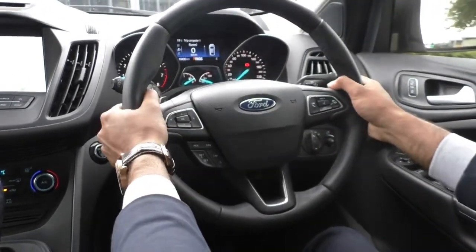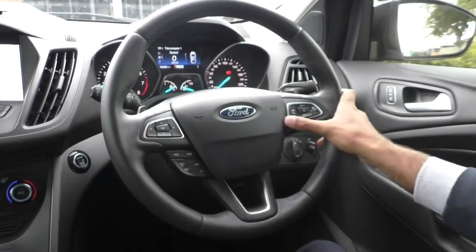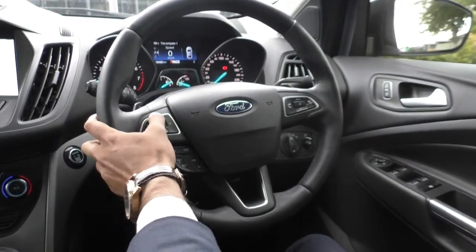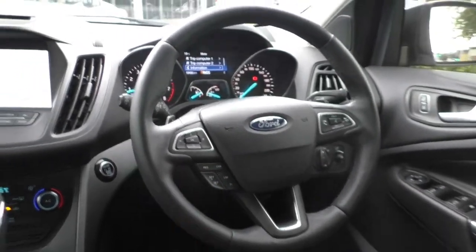You've got paddle shifters behind the steering wheel if you want it to be a little bit more sporty and drive the car with the shifters. You've got media controls on the right, your menu controls on the left hand side, which let you switch through the digital display between the clusters, and all your cruise control on the bottom left.